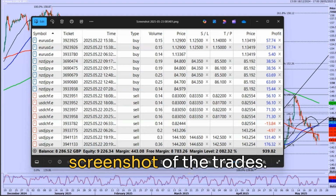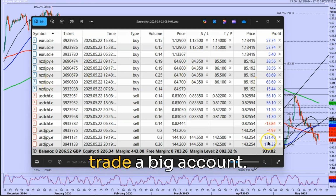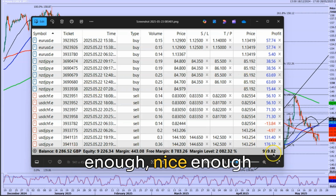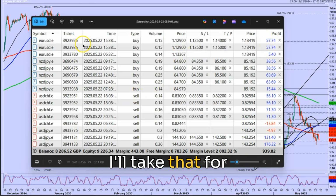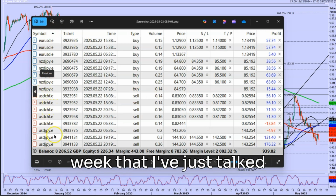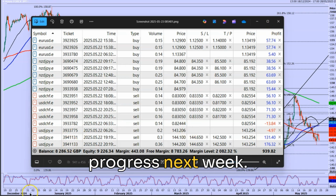Here's a quick screenshot of the trades. I've also got some New Zealand dollar yen trades in there. I've been buying that really small. As you can see, I don't trade a big account. I'm not really trading for the money these days, but it's a nice enough trade, a nice enough profit, getting close to £1,000. I'll take that for some extra money. But these are all the trades that we have done this week that I've just talked about, and I'm going to keep running those. So I'll keep you up to date with the progress next week.